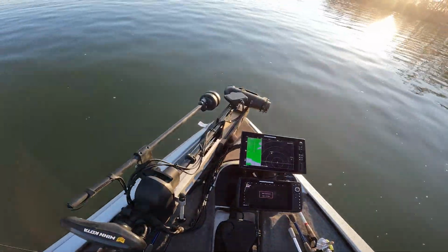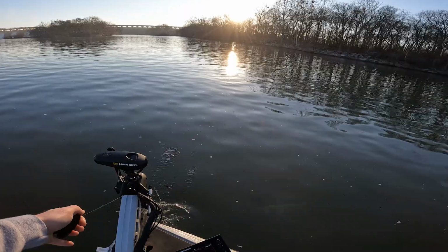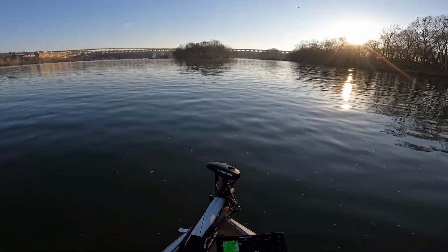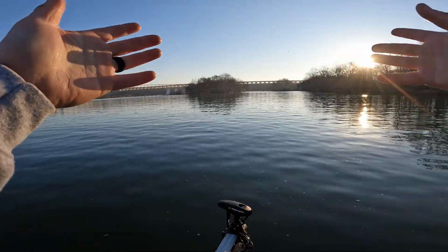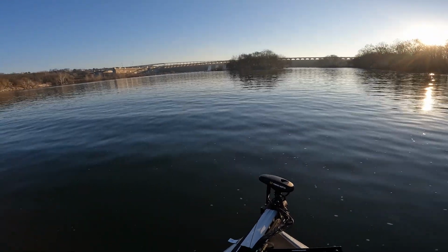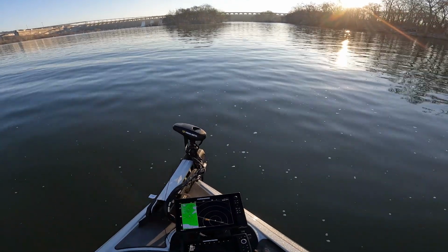All right, guys, we made it up here. There's definitely nowhere near as much current as there was last time, but that's okay, because the fish still live up here. Most of the time, when the floodgates are on heavy, it'll concentrate these fish on these current breaks, but when there's not a ton of current, they will just kind of roam, and so I like fishing for them either way.